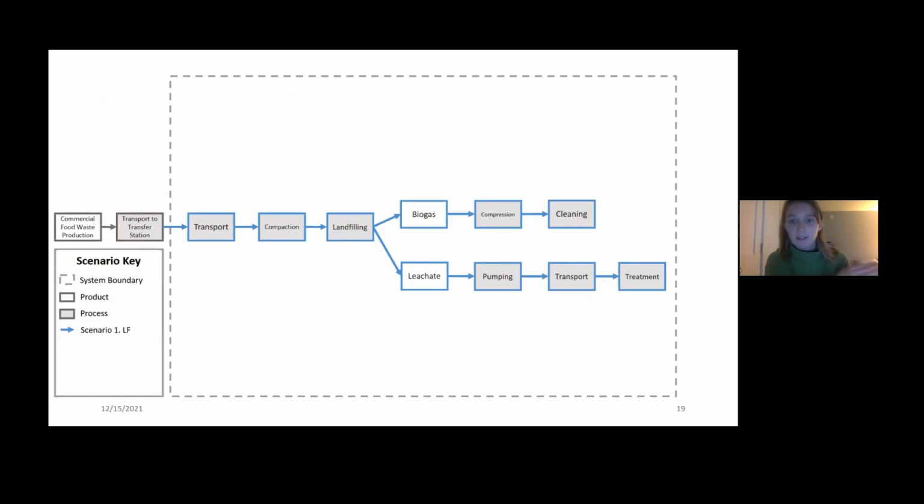So the first one is a landfilling scenario. Each of these boxes is a process at which point you would calculate impacts, so inputs and outputs from managing a ton of food waste. What's the fuel consumption from transport, from compaction? What's the greenhouse gas emissions when that's landfilled, and so on to the end of treating the leachate.